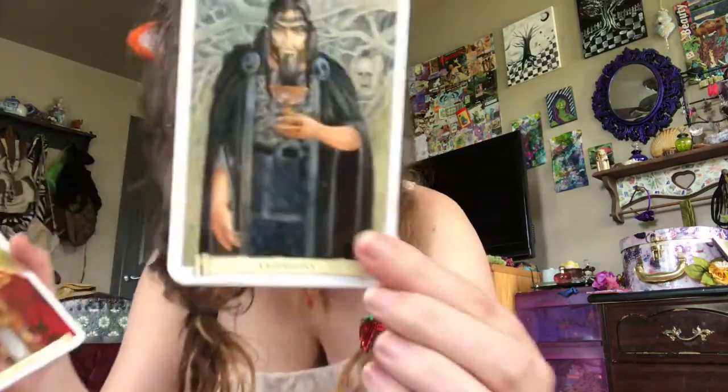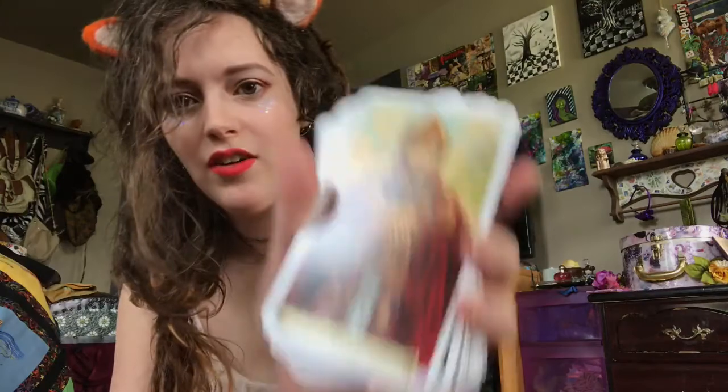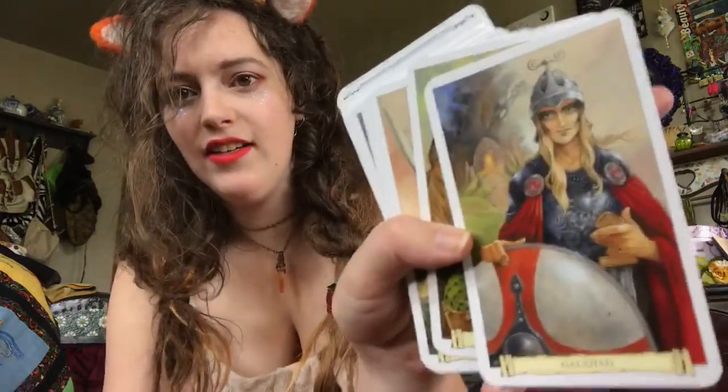This first one, Amangons, I don't even know if I'm saying that right. Okay, Arthur, so he's on the cover. Elaine of Carbonek, Galahad, Gawain, oh, Guinevere, beautiful. Igraine, okay, so that's who that is on the back. And yes, the Lady of the Lake was on the front. Okay.